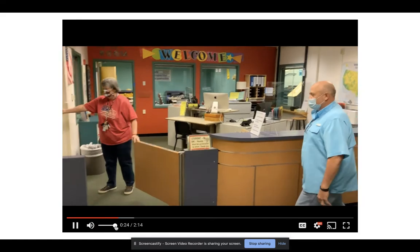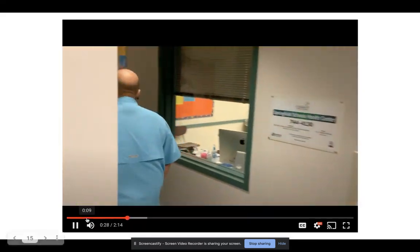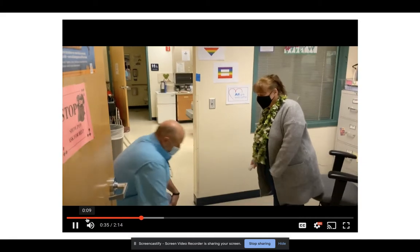Remember to wait for direction before entering past the swinging door in the SRC. Mrs. Brown then welcomed Mr. Rotherham to the health room.